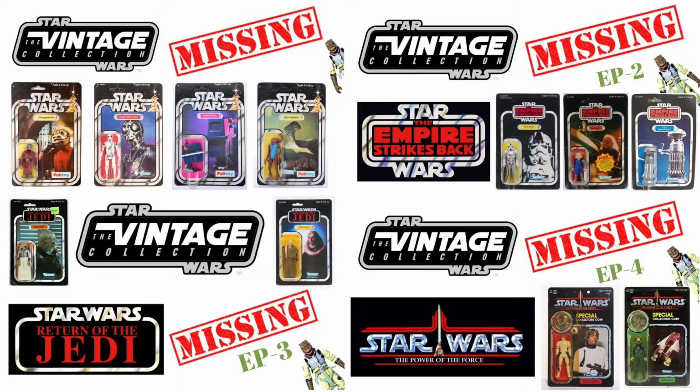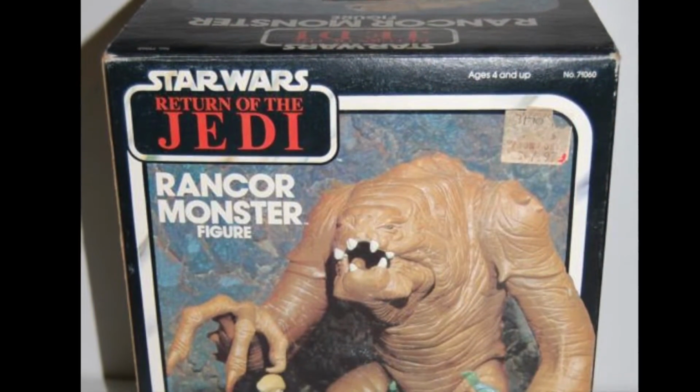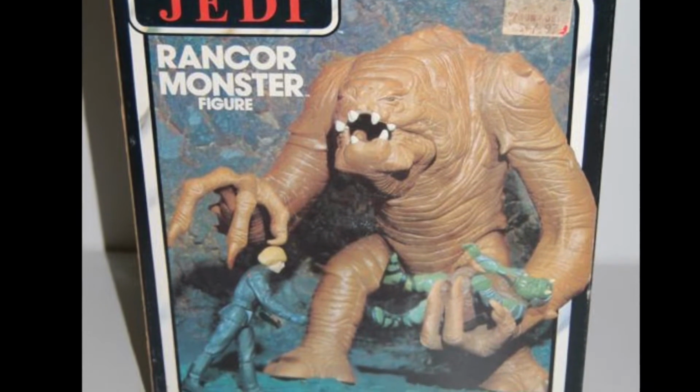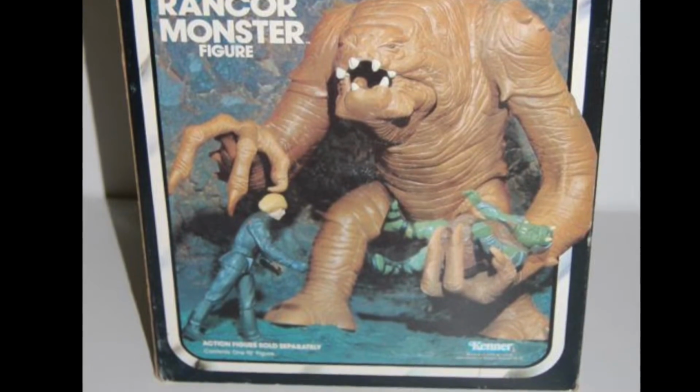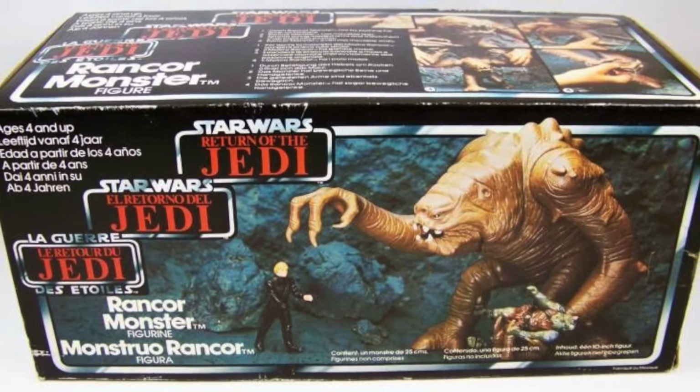And let's take a look at the first creature on the list. So first up we have the Rancor Monster. Now this was obviously an awesome toy back in 1983, and to be honest still looks pretty good 36 years later. Now I'm sure you've noticed that 2019 has been the year of Jabba the Hutt as far as the vintage collection is concerned.